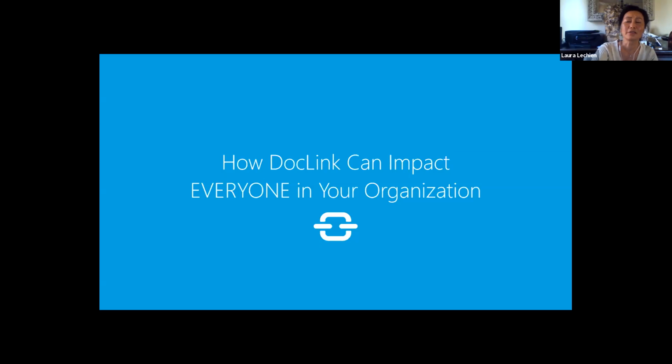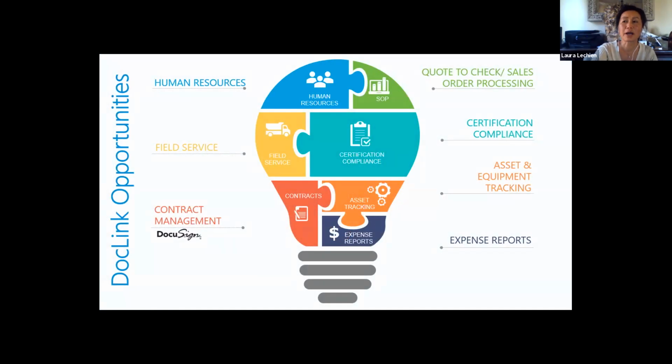So those are just two examples of how DocLink can be used within your organization. So how can DocLink impact your organization? Okay, start in one area. Let's walk before you run. It's challenging enough to get people used to going from a paper to a paperless environment. It is our job to help you go step by step. But once you have DocLink, you can expand it to other areas within your whole organization.